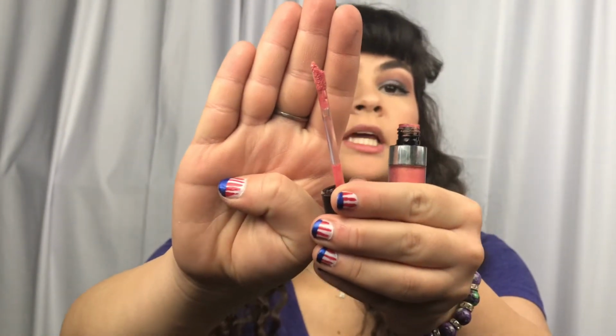So I am taking the Wet n Wild Liquid Catsuit in the shade Valley in Love, like I've said. And what I really like about this one with the Deerfoot applicator is that it has a little shape to it to really help go around the lips and help with the curvature of your lips. And as you can see, this is just a really lovely pink shade. It does have that hint of metallic to it, which I absolutely love.